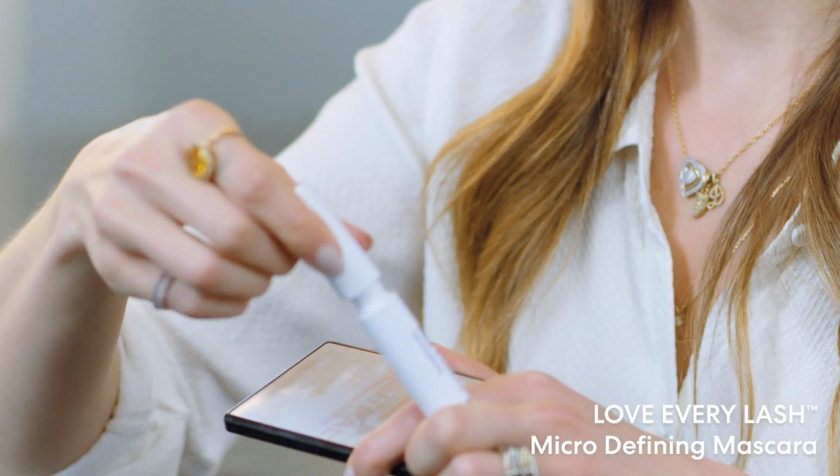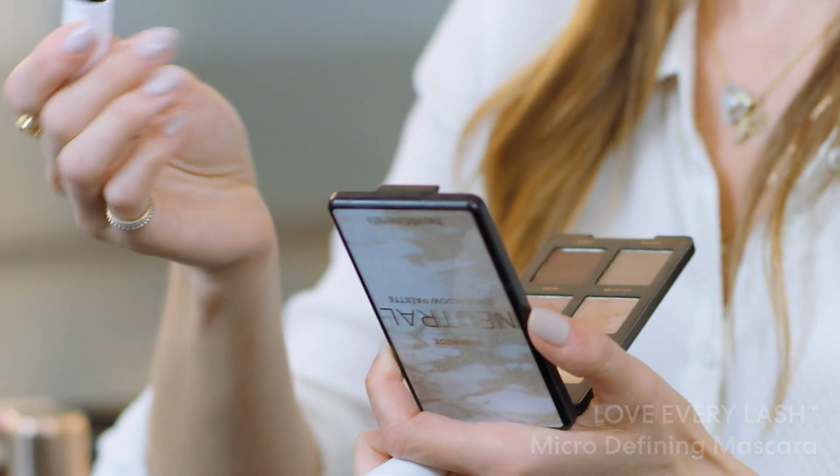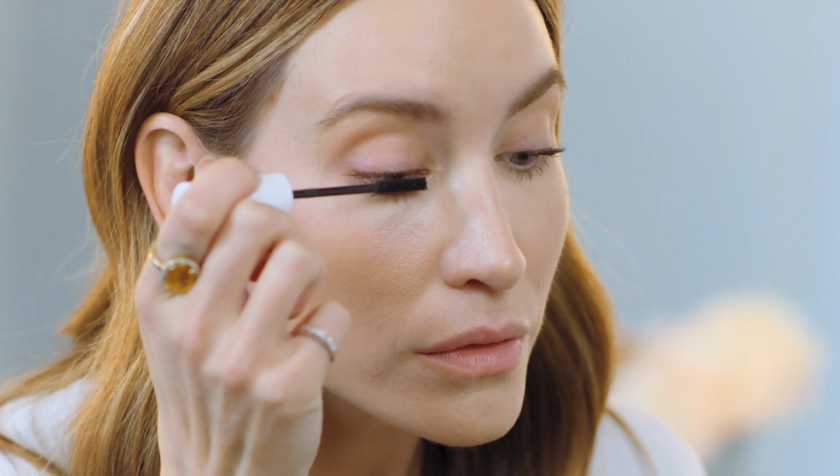And then I simply move on to eyelashes. And for days that I'm going for a really natural look, I love this Love Every Lash mascara. It really picks up and discovers every eyelash. It really defines everything. And you can definitely build it if you want more lashes, but it's a great base to start with. So depending on the day, I can do just one coat, or if I want to add a little bit more, I can keep going with it, but I like that I have that control.